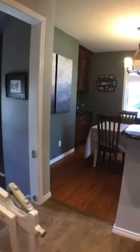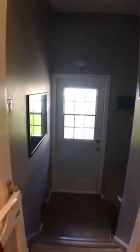So on our way downstairs, I'm going to repeat the address: 4824 Graham Drive Southwest in Glenbrook, Calgary, asking $619,900. A bungalow style home, built in 1960, four bedrooms, two full bathrooms, with 1157 square feet above grade and 2145 square feet of living space, including the basement.